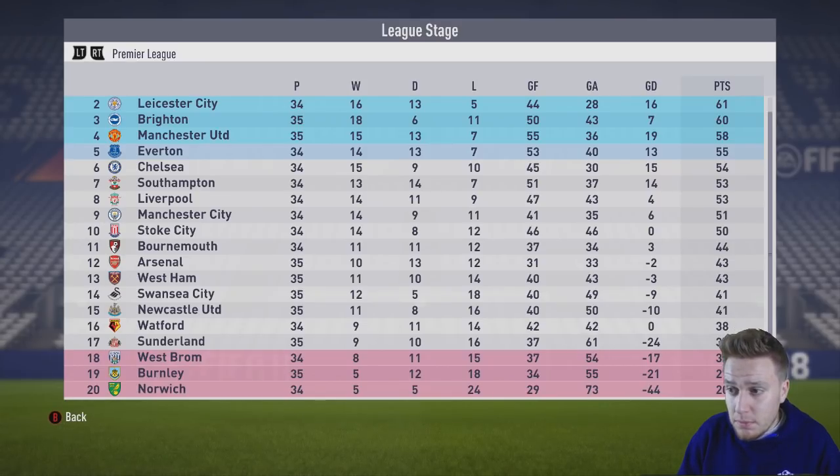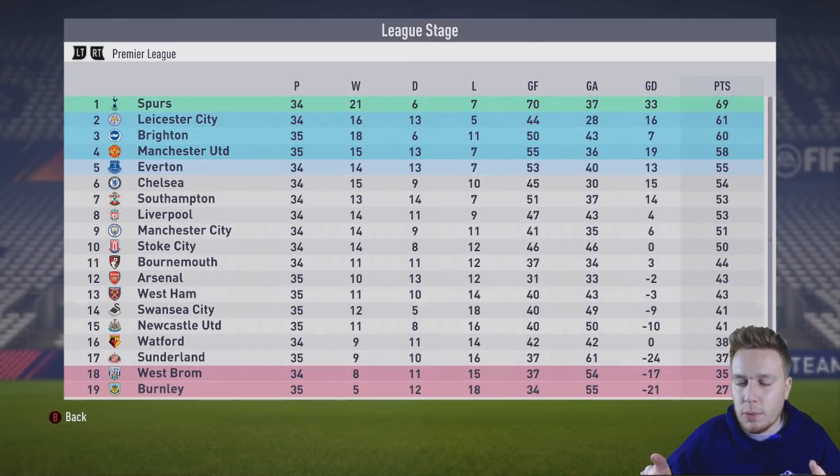Down at the bottom, Newcastle must have won, or they've actually played a game more than a lot of sides. They have pulled away from safety now. It's looking fairly good for them. Sunderland needed that win, as you can see. Norwich are down. I think Burnley are pretty much down. They've played an extra game than the other teams around them. But Champions League is the one we want. I've said it so many times, and Champions League returns in the very next game as we take on Monaco.